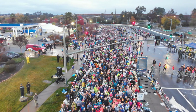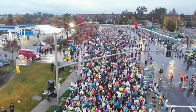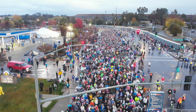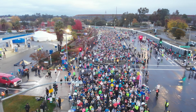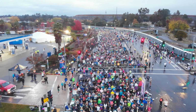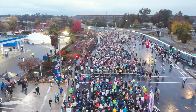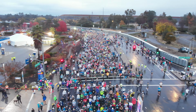We know porta potties are an important part of any start line, and CIM has plenty. They boast more porta potties per participant than any major race in the country. The porta potties are located just north of the start line, and here's a pro tip: if the lines are long, keep heading on down to the end of the porta potty row, as there are often many unused porta potties at the end.